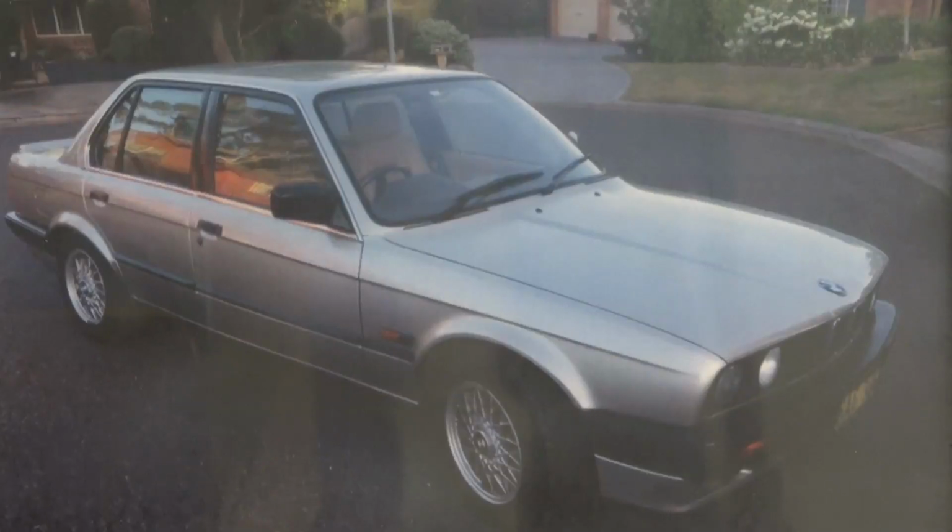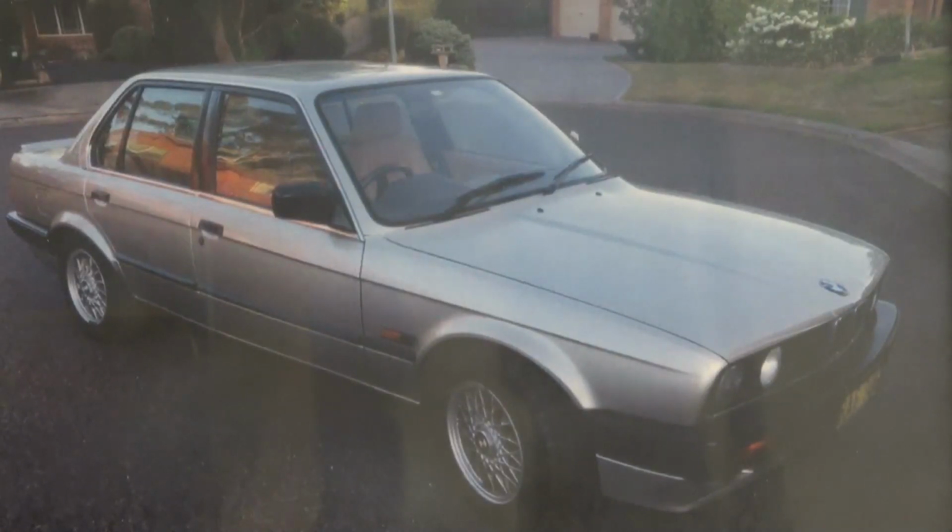And an older one next to it. Older one next to it, yeah, that was a nice little pickup, and that's gone on to a mate as well, so it's nice when they pass on to good hands.